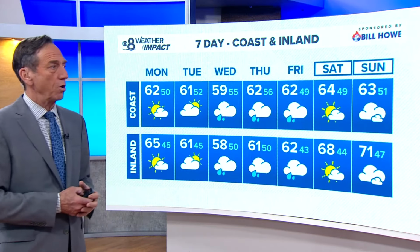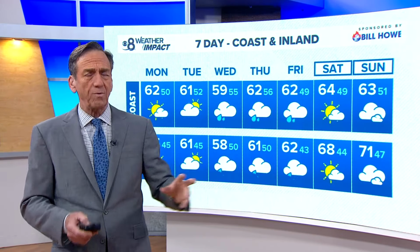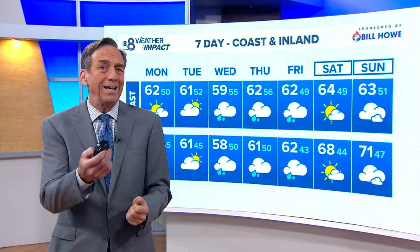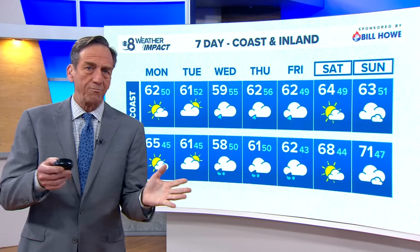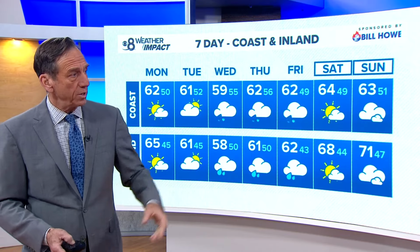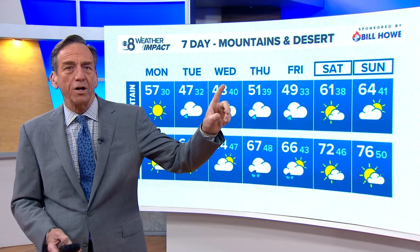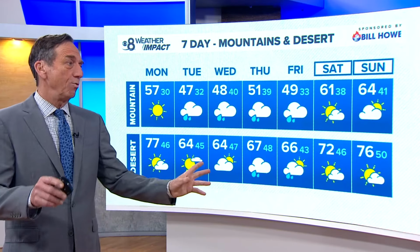There's a look at your 7-day forecast, and notice by Wednesday we start to see that rain, and it sticks around. It could be heavy at times, mainly on Thursday into early Friday morning. So say late afternoon Thursday into 1 or 2 o'clock in the morning on Friday. The same for the inland microclimates, and those overnight lows will feel very, very chilly. Now, we'll be right on the cusp of snow there. You see that 33-degree reading on Friday? We'll keep our fingers crossed for snow lovers here in San Diego.